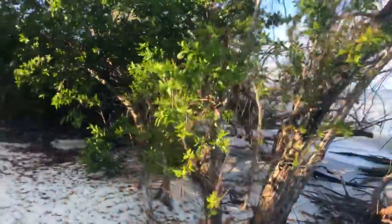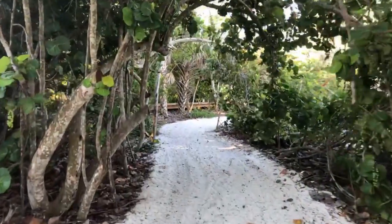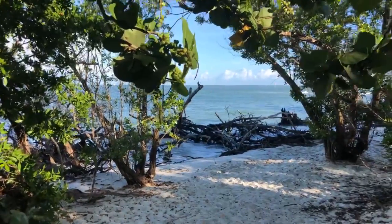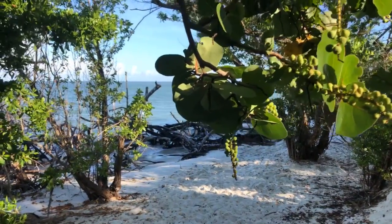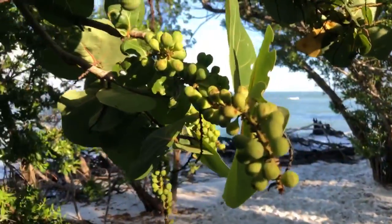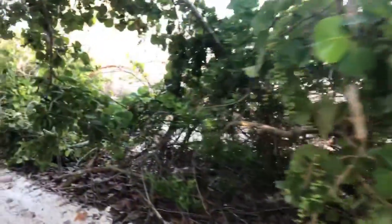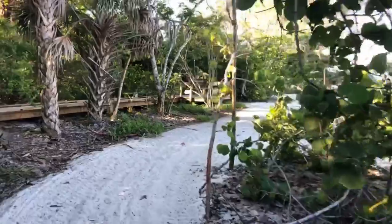Yeah, it is very, very steamy here, folks. Believe me. Very humid. Well, I'm thinking Dexter should be coming along here any minute now.